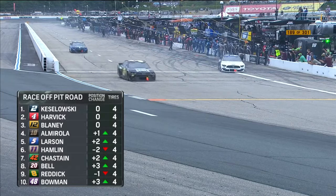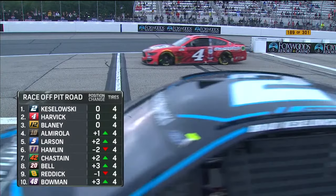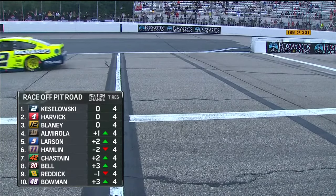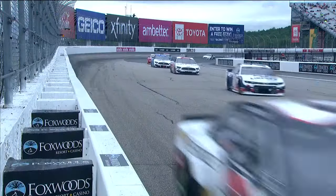Great advance for Christopher Bell and Alex Bowman, plus three for both. There you see the battle off pit road getting tight. Remember that the 18 has that straight shot off pit road with the 18 being out. That's got to help him, right? Not spin those tires. They keep talking about traction. Keeping the wheel straight. Yeah, that's right. Man, that's a good point.